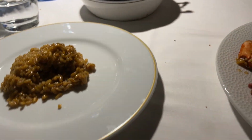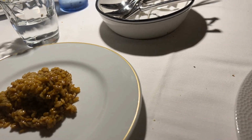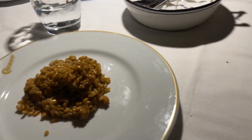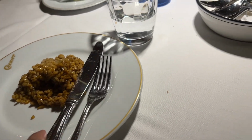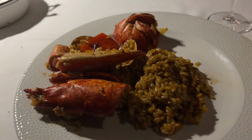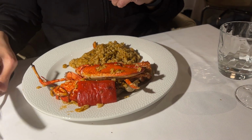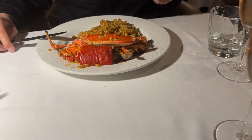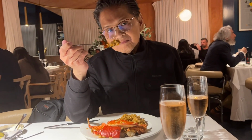This is Josh. Paella. There you go. I'll give you lobster. That's all I need, just rice. Rice, no? Because I'm Asian. Oh, yeah. We have the lobster paella. They already prepared it. They plated it. First bite, Daddy.